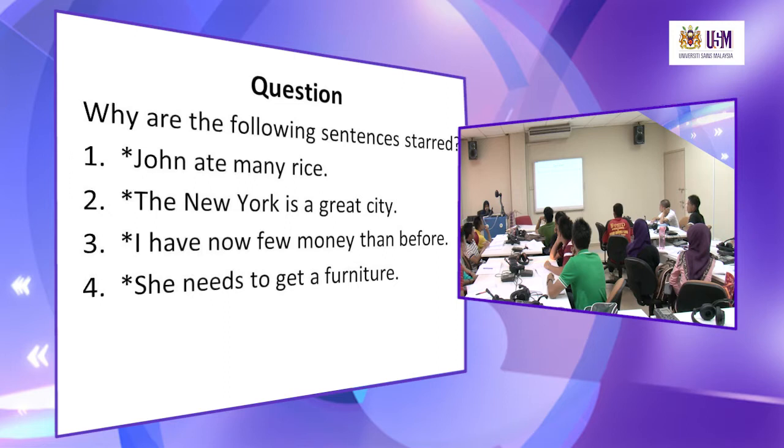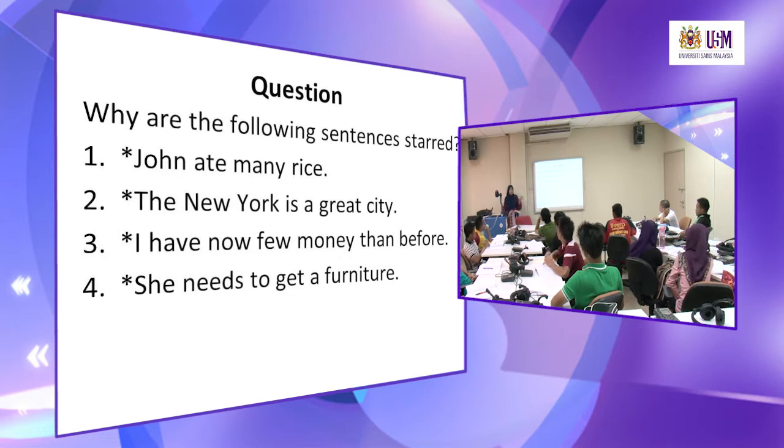Right? Look at these sentences. What is wrong in your opinion? Many rice. So what should it be? Some rice. Good. Okay, how about this one? We do not need a determiner because it is a proper noun. How many New York do we have in this world? Only one. So yes, well done.